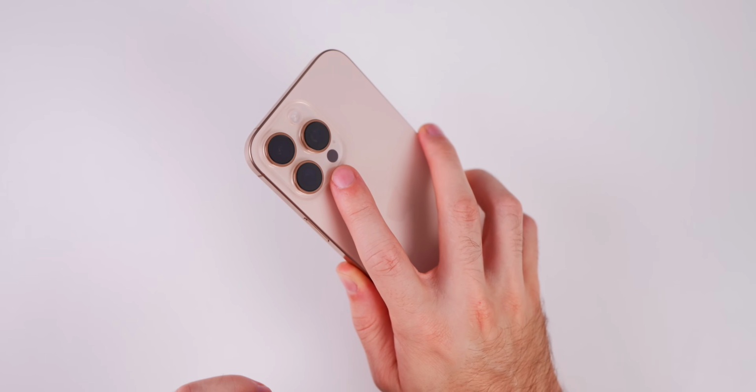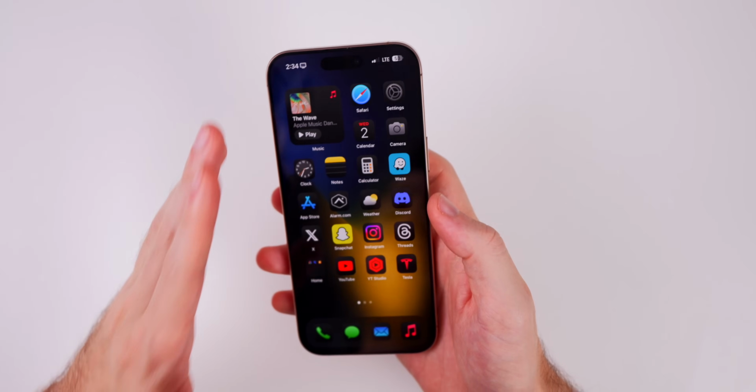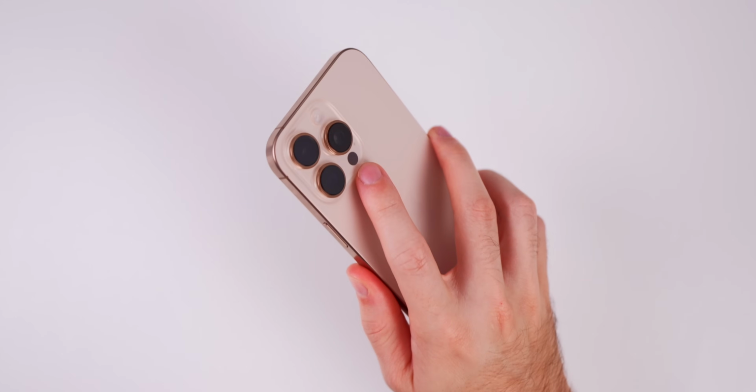So here's a shot of the sun that I took with the iPhone 15 Pro Max and the 16 Pro Max at the exact same time, and take a look at how much better the anti-glare is on the 16 Pro Max. So if you were afraid to shoot shots of the sun or shots at night with a lot of glare in them, fear no more, because it's a lot better here with the 16 Pro and Pro Max.